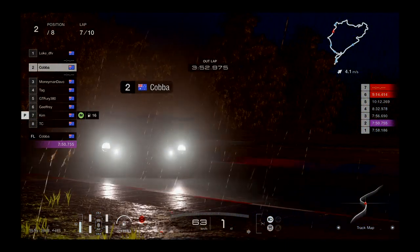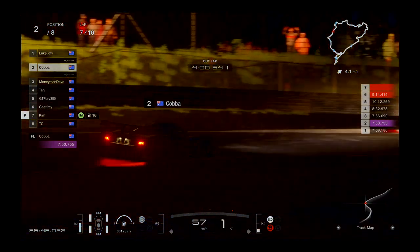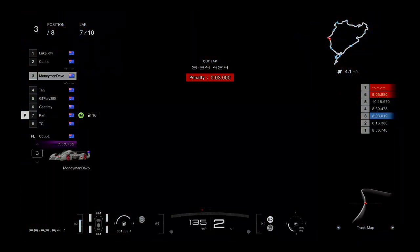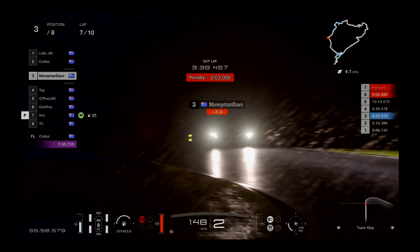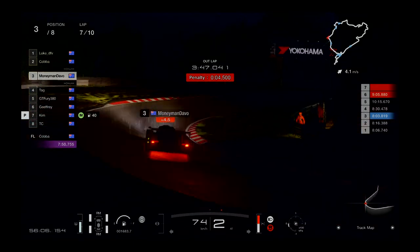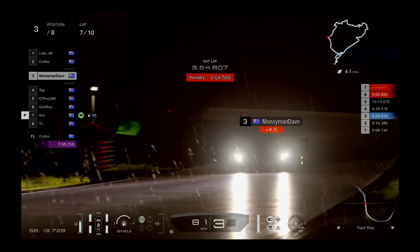Cobber's had the same issue. Really struggling here now. Game resets him back on the bitumen. He's got to try and get going. So Money Man visits the gravel pit there as well, and loops it. Lucky to be pointing the right way. He's just got to keep it going now.